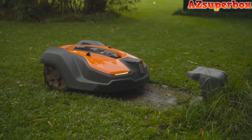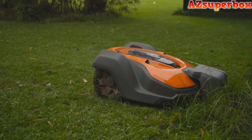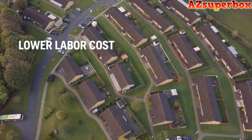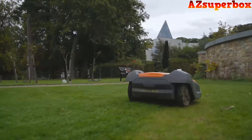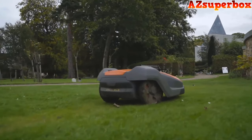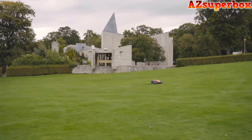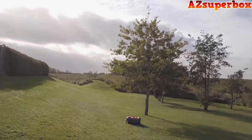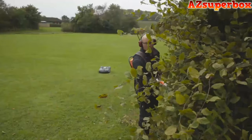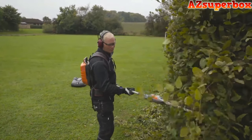Using Husqvarna Automower is good business. Bottom line, the price per square meter mowed is all that counts. And here, Husqvarna Automower outperforms any conventional lawnmower. Thanks to the robust design, Husqvarna Automower requires far less maintenance, and the total lawn maintenance costs can be significantly reduced. 60% of the cost of traditional mowing is related to labor cost. Besides, you free up man hours for more qualified tasks.